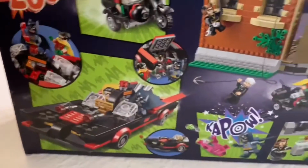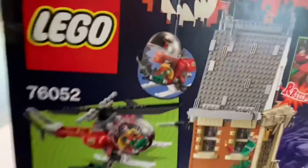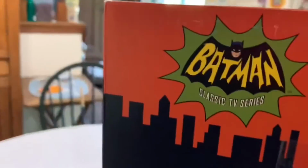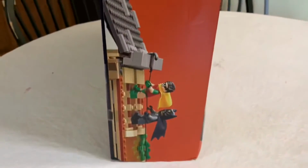This set retired a few years ago. It came out in 2016, retired 2018. To get this set secondhand, you gotta pay at least $300, if not more. I managed to get mine for $290. Still a lot of money. But for a Lego collector like myself, it is worth every penny.